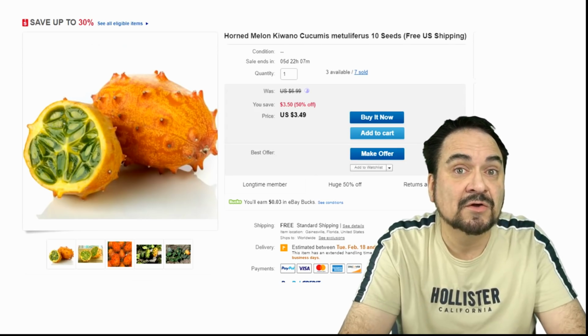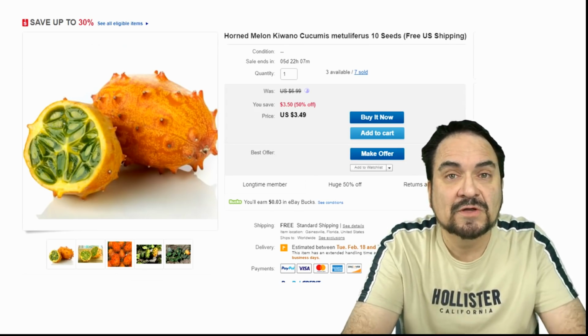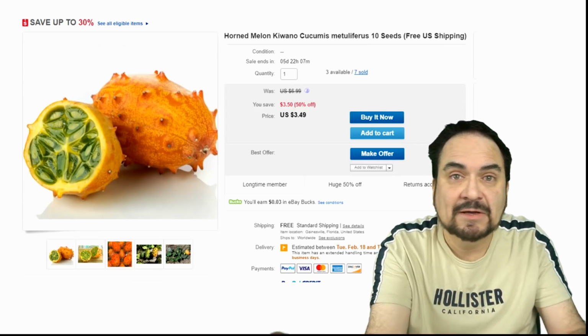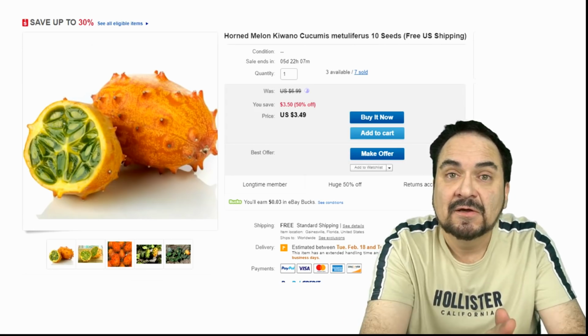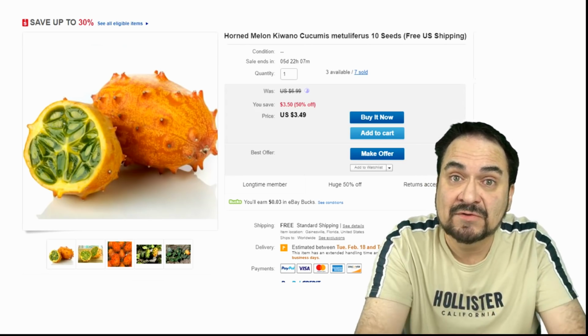Seeds in general can sell across the board. All kinds of seeds. I'm just giving you the ones you can get at the grocery store. Now, this may not seem like some huge thing. One of these melons can have 50, even 100 seeds in it sometimes, depending on the size of the melon. You basically have nothing into it because you're buying it for the fruit and then you save the seeds.